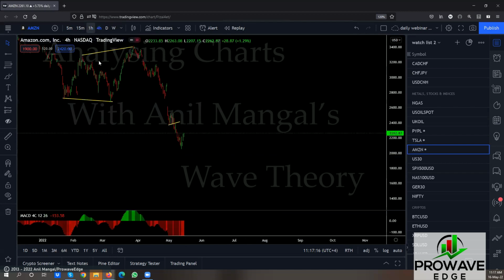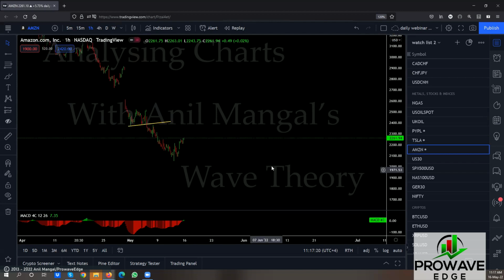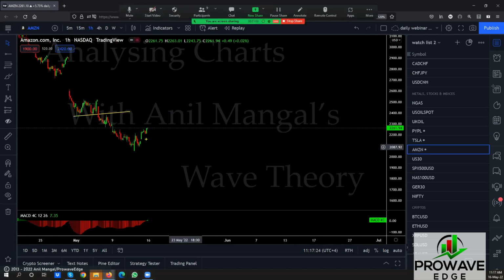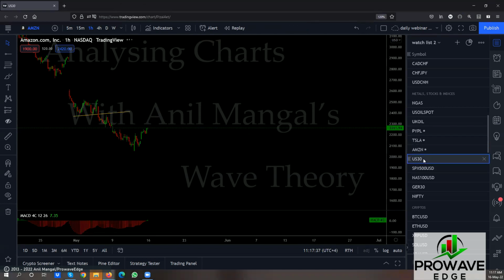Let's go into 1 hour. Yep, you might be getting a flag here, which is worth taking. This was kind of a pullback. Check it under 15, let them pull back like this and then go. But if it pulls back too deep, then it will be a sell. But right now, it's kind of a buy setup. It's a small flag. You can take the trade and manage it.